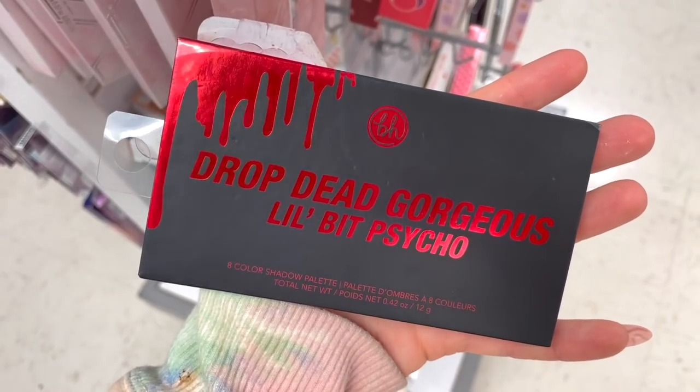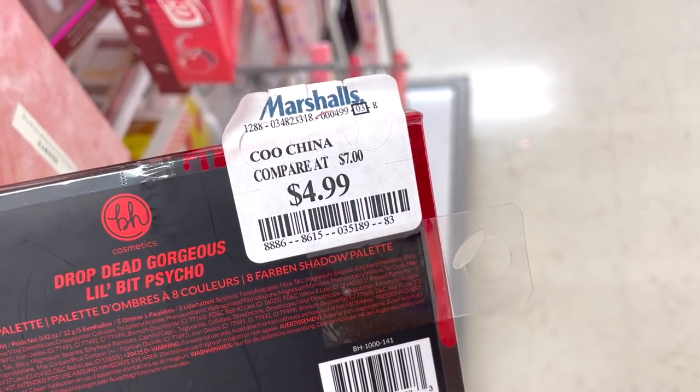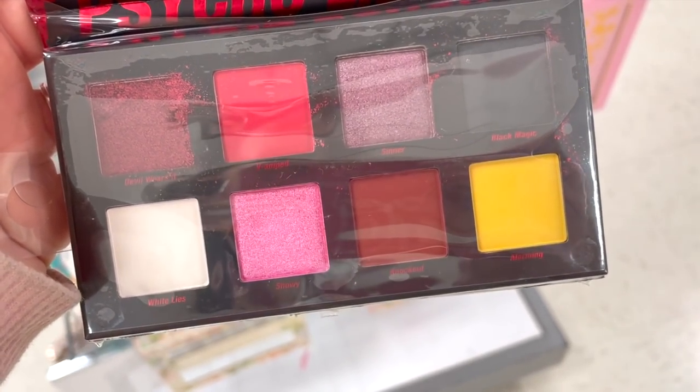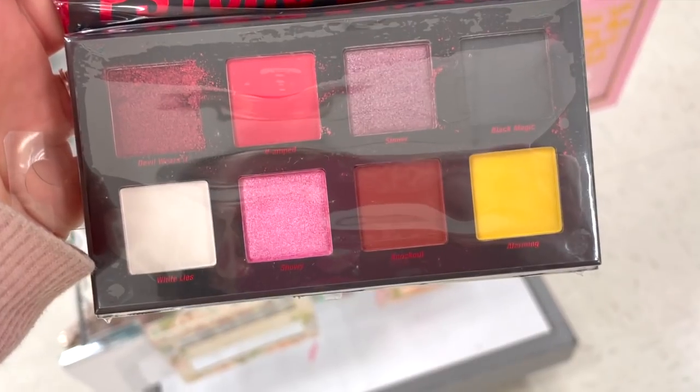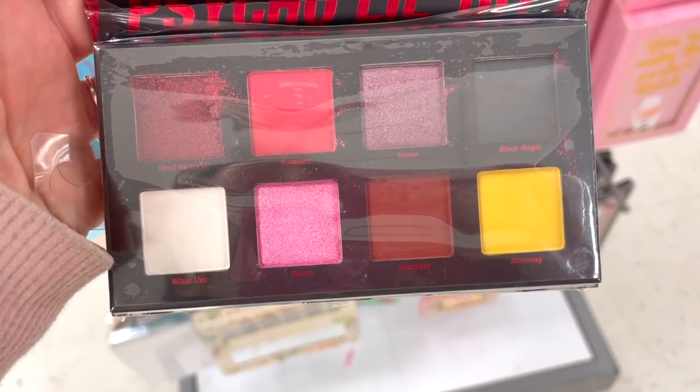They also have the Drop Dead Gorgeous Little Bit Psycho palette here by BH for $4.99 as well. And then here's what the inside looks like. We get a beautiful pinky tone shade, yellow, black. I think these would pair really, really well together, especially the black and yellow and the red tones.